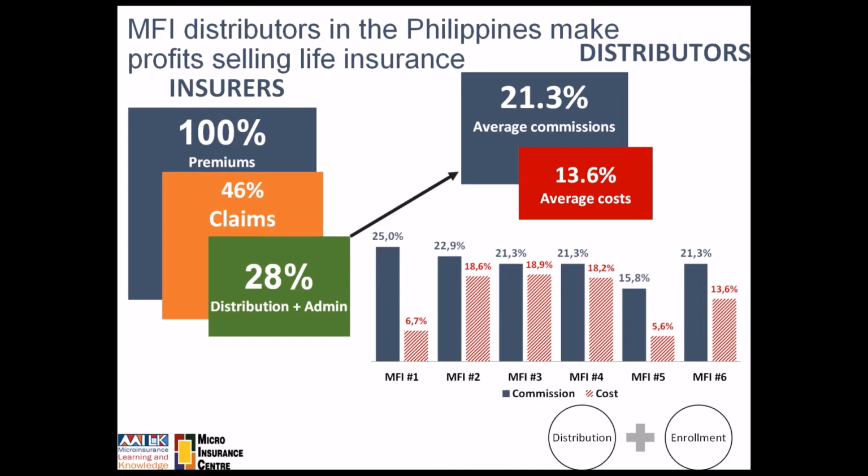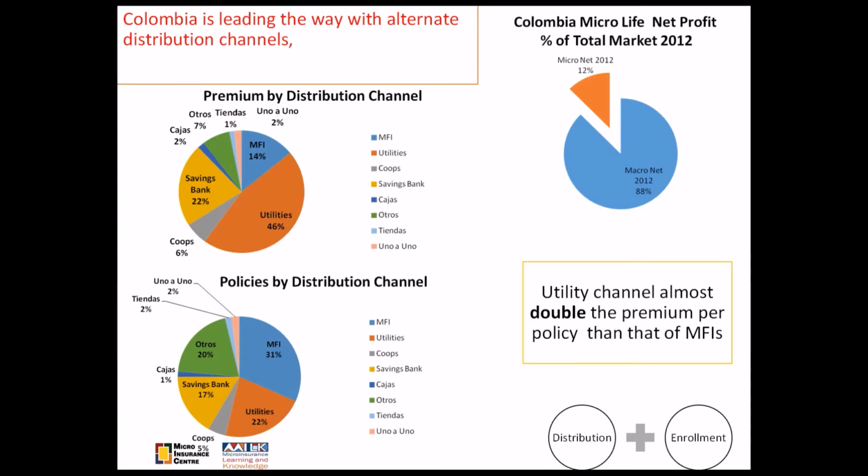These guys aren't doing cost accounting for their insurance, so we did it for them. We went in and did cost studies on what resources they were using to sell and service insurance. Every single one of them made money. I could put up a slide for Colombia that would show you exactly the same result. Life insurance here, win-win-win. There's an unambiguous business case, okay? But let's make it a little more interesting than that.